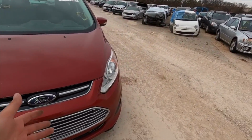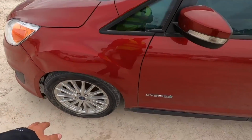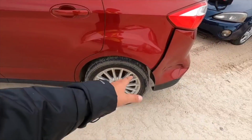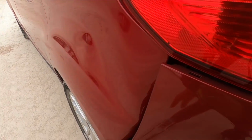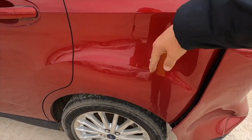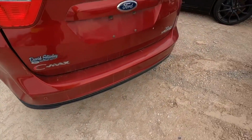The body's not horrible, but it's definitely busted up right here. A lot of scrapes, some light damage, dings. The quarter panel, I don't know how well you can see it, but it's wavy. Quarter panel's damaged right here. Rear bumper's pushed in. That could be pushed out. That's not a big deal.